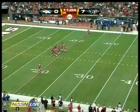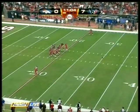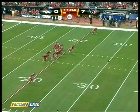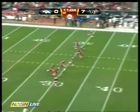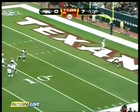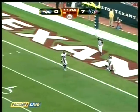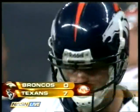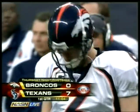And for John Lynch and company, they have to be thinking, what was that? Yeah. You know, this team's not even 500, and we didn't come close to stopping them. Chris Brown to kick off. Glenn Martinez is deep for Denver. Bounces into the end zone, down for the touchback. So now Jay Cutler gets his chance to answer the Texans' long drive. 7-0 Houston.